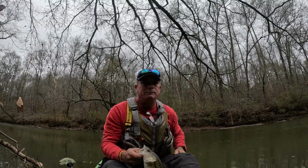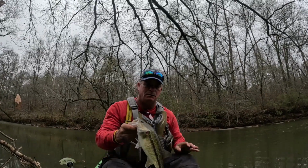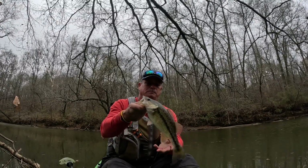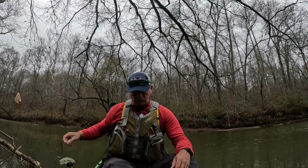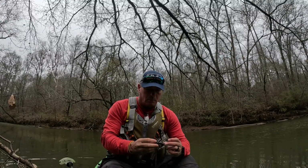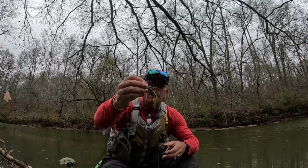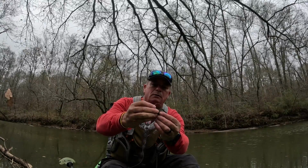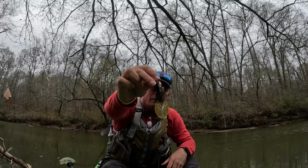Swapped over to the jig. Throwing around these logs and stuff. Flipping it up in these logs. He grabbed it and took it home. Just a half ounce football head jig. Got a Yum Crawl trailer on it, green watermelon candy trailer. The jig is a green pumpkin, and it's got some brown in it.